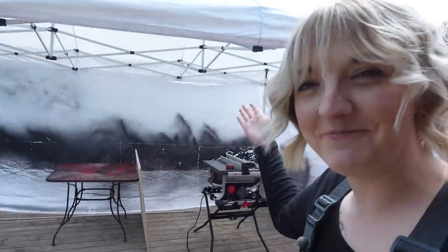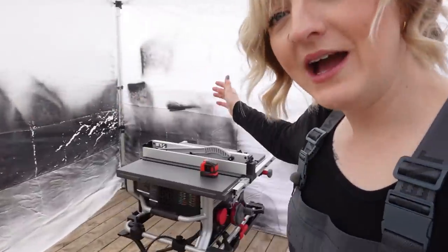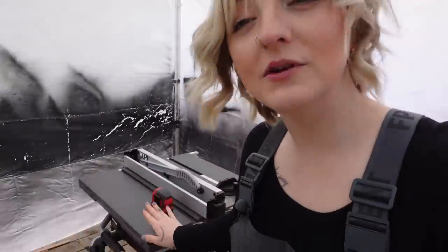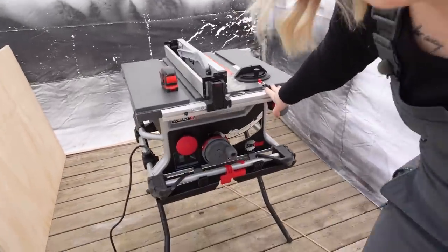So let's walk outside. Yes, I know. I have currently a giant tent set up in my backyard. Check this out. We got a miter saw set up over here. We got a work table here. We have my table saw here, which is very exciting because this is a brand new tool in the tool tent, so to speak. This is a compact saw that was sent to me by SawStop.